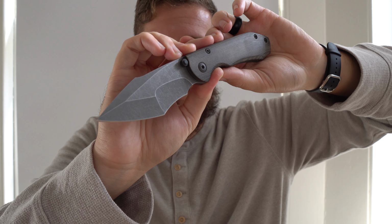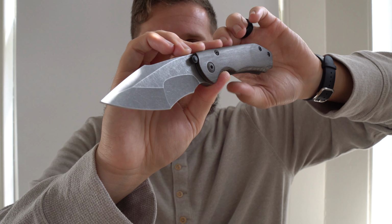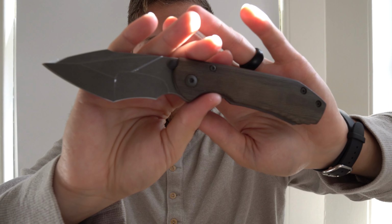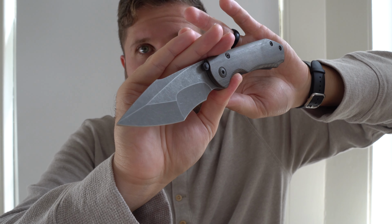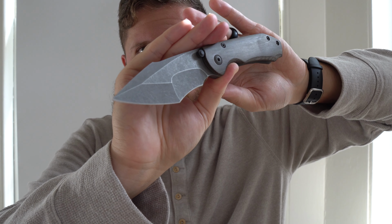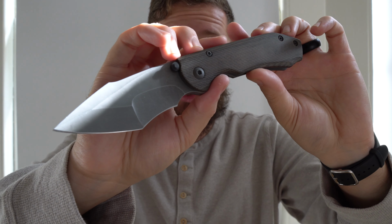So he has a model called the Fury. I think that's kind of his flagship model. Then he's got this knife, the Russo, which is really similar to the Fury in a lot of ways. But this knife to me takes many of the things that I like about Strider knives and alleviates a lot of the things I don't like about Strider's knives.